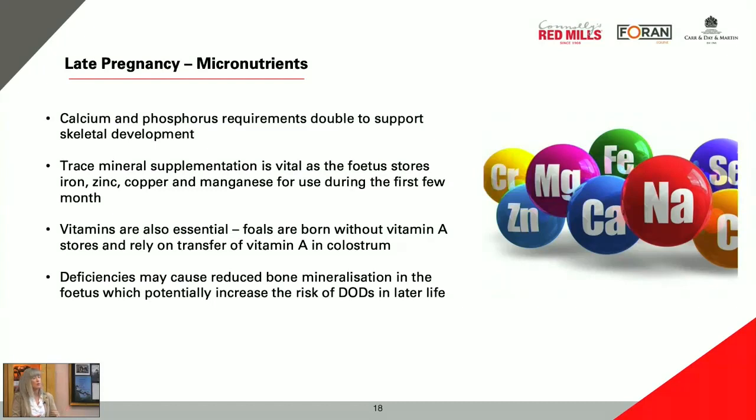You'd like to have it there because the first 3 months, the foal is going to be mainly reliant on the mare's milk, which will be deficient in those. Vitamins are very important. Foals are born without vitamin A stores, so they rely on vitamin A transfer from the colostrum. So ensuring your mare has enough in her diet will ensure it passes across to the foal. Deficiencies of these minerals can lead to reduced bone mineralization in the fetus, which potentially increases the risk of developmental orthopedic diseases.